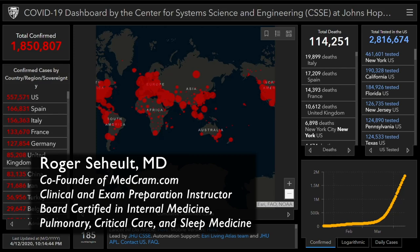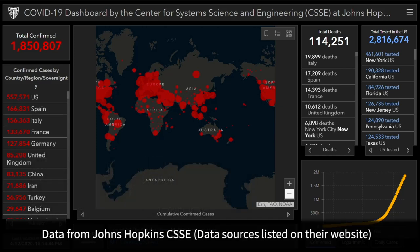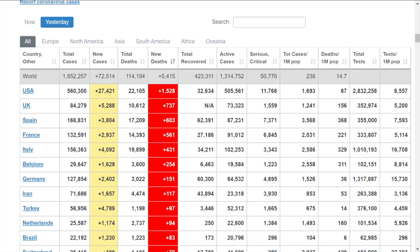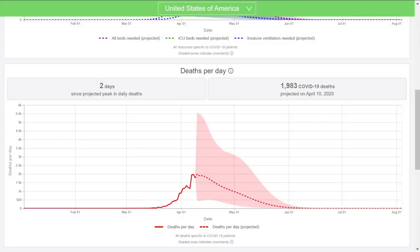We are headed close to 2 million total confirmed and 114,000 total deaths. And Turkey actually is moving up in terms of new cases. The United States and the UK are both also at the top in terms of new deaths. When it comes to the University of Washington model, we can see here that we may be at the peak or coming very close to it here in the United States.